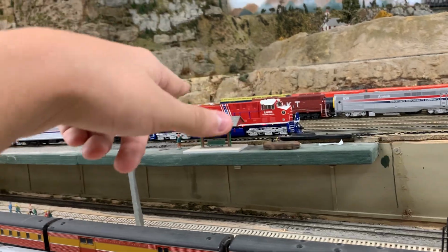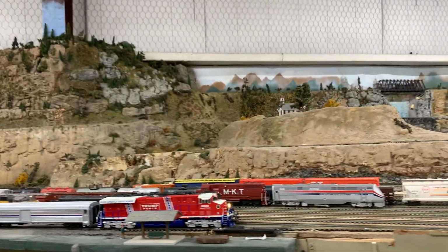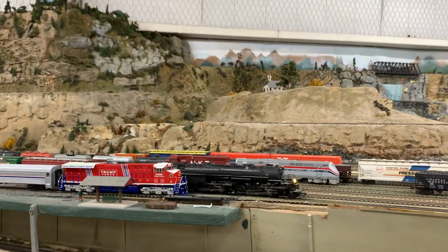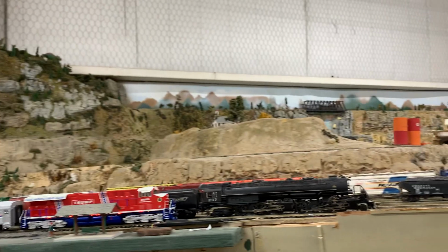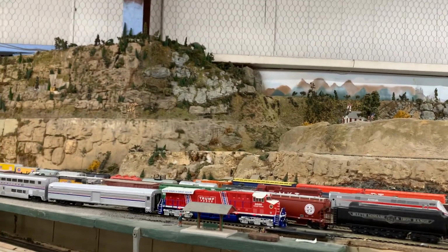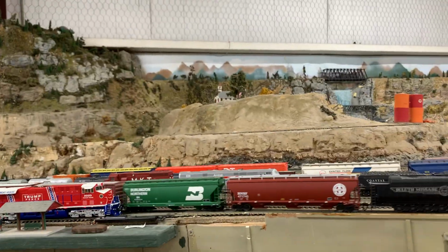Are there actually some of those? I think that is a real engine. I could be wrong. Or they might have just painted it. Oh my god, who knows? Stop. Not yet, about to stop. Are you stopping and signing? Let me get up here so I can get out of there.